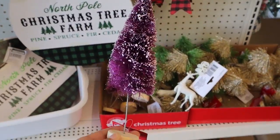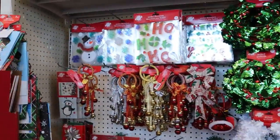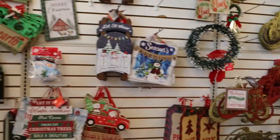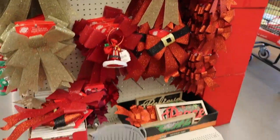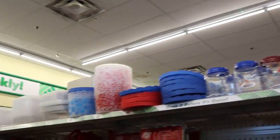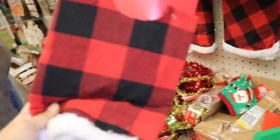Looks like somebody ate the tree. Okay. For your doors. Look at this tree skirt.